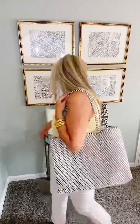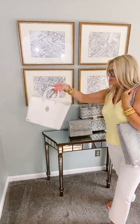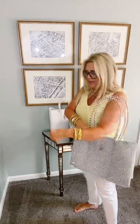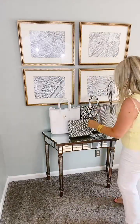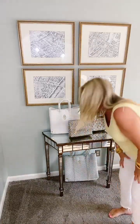So this is the Jimmy Jam, Mamba Jamba. But pay attention, this has a really long shoulder strap. These have the shorter strap. See how this is more of a tote? Okay? So just figure out how you want to wear it. But this is the one that I have with the long strap on it, which I love. I absolutely, absolutely love these bags. Love them.